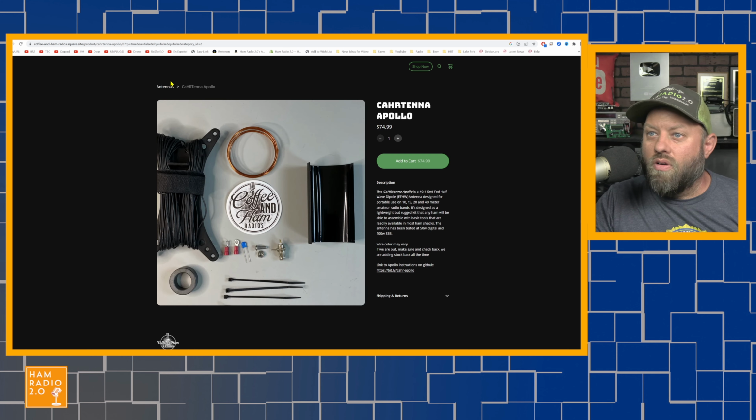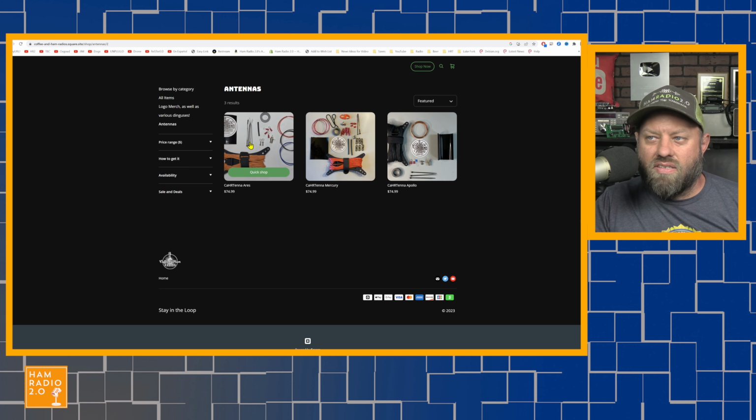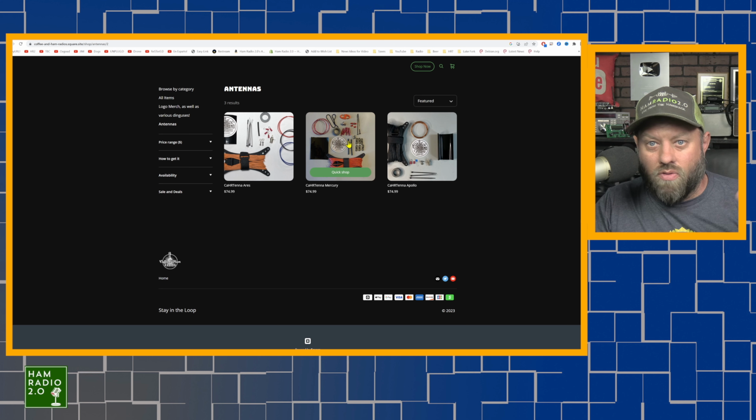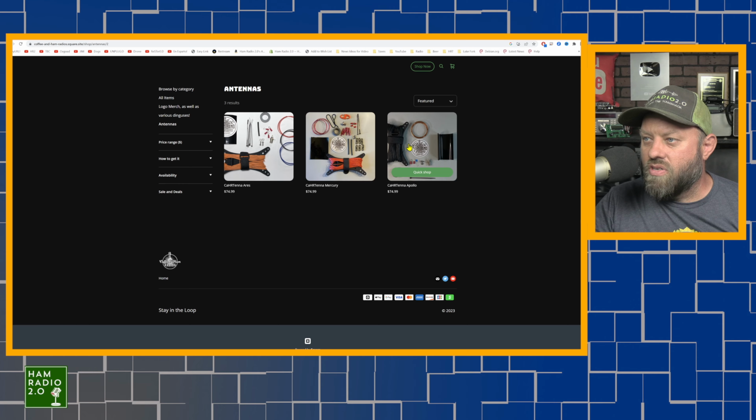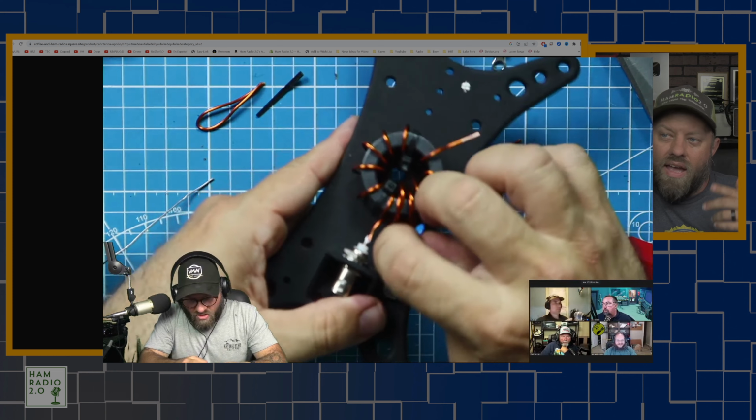The car antennas are currently in stock. They actually have 3 different antennas. This Aries antenna is a 9-to-1 random wire. This Cartena Mercury is a linked dipole, which you can add links to for single band operation. And then this one right here, this is the one that I have that I actually built on a live stream a while back, and I still have it.